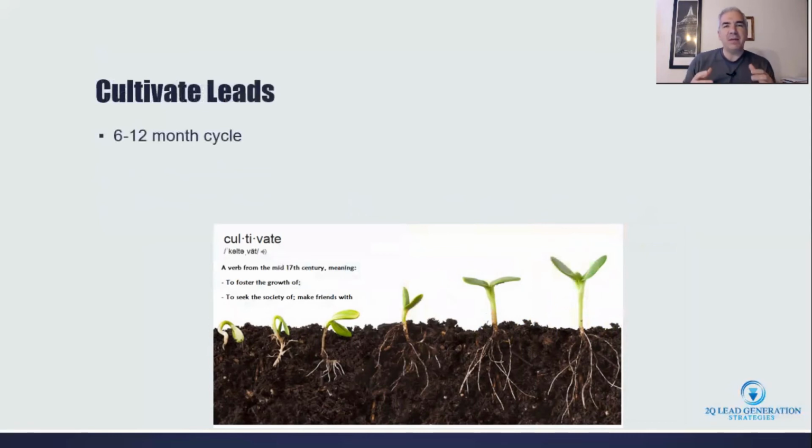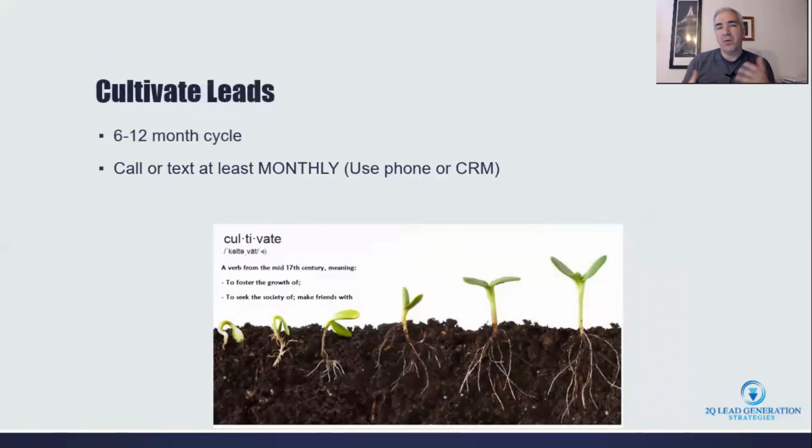And so we want to be that agent, and that's what I'm training you to do, is to be that agent that's there all the time, right? Be helpful, be valuable, stay in contact. And so our follow-up cycle with these people is we're going to follow up with them monthly, right? A monthly phone call, monthly text, monthly message, monthly email, whatever that looks like. And again, you can use your phone to track this. If you talk to somebody today and they're one of your Cultivate leads, then you're just going to schedule an appointment on your calendar to talk to them a week from today. It's one of the easiest ways to manage it.